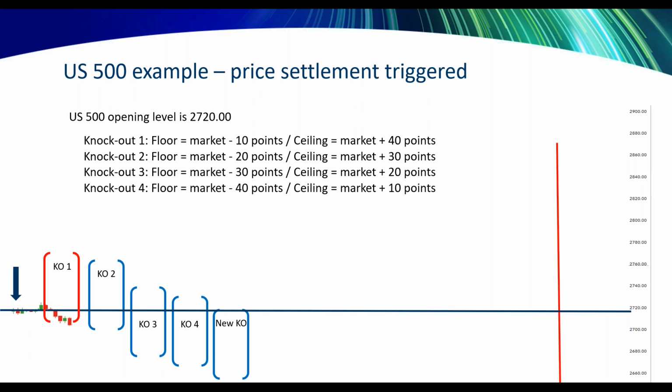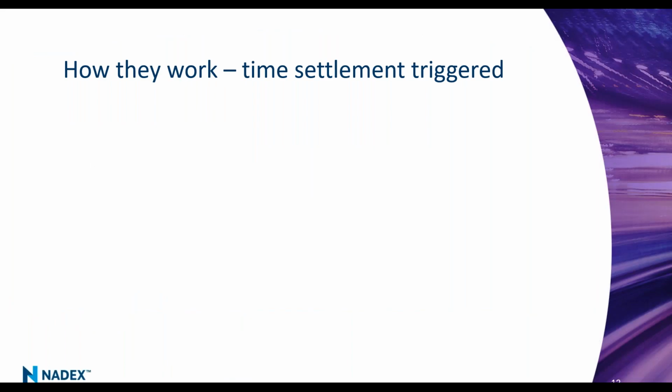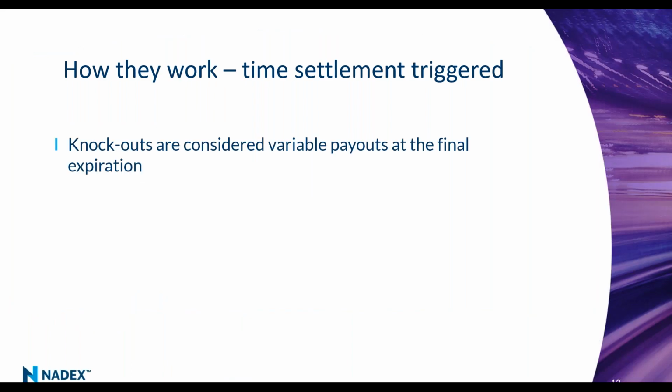So as the week goes on, you'll see knockouts, whether the floor or the ceiling gets hit, get knocked out, and we'll add another one. As the week goes on, the range of choices you've got for knockouts will change and fluctuate based upon the price of the underlying. Now let's take a look at time triggered settlement.